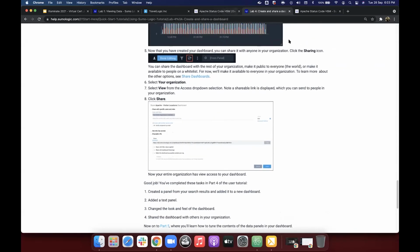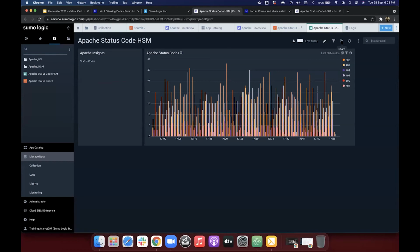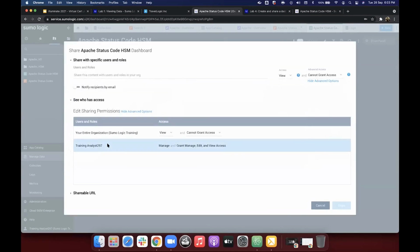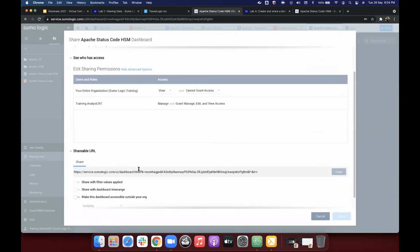So we can click on the share icon, and under see who has access, you will see who are all the folks who are having access to this particular data. If you just now created the dashboard, only your name or the account which you took would be listed over here. And once you have shared it to someone else, you will see their entries also. So you can click on your entire organization over here and click view access and share. And the URL for viewing that particular dashboard is available under shareable URL.